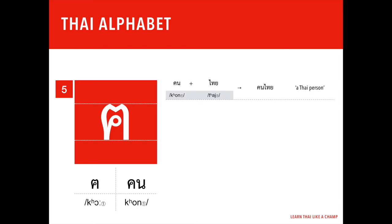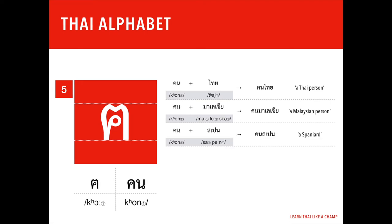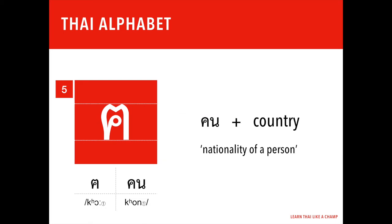For example, if you add the word Thai after the word khon, it becomes khon Thai, which means a Thai person. If you add the word Malaysia after the word khon, it becomes khon Malaysia, which means a Malaysian person. If you add the word Spain after the word khon, then it becomes khon Spain, which means a Spaniard. And if you add the word Canada after the word khon, it becomes khon Canada, which means a Canadian. And for other nationalities, I will talk about it in detail in other videos, so stay tuned and check that out.